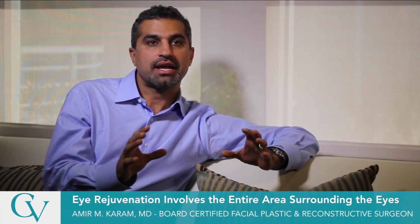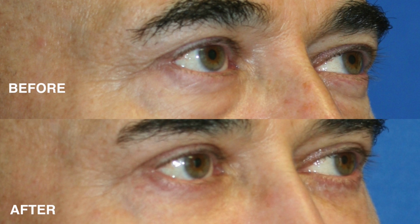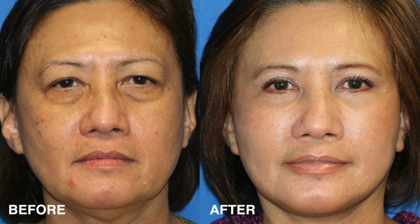It's important to recognize all these pieces because at the end of the day, the purpose of an eye rejuvenation procedure is to restore the eyes back to their youthful and refreshed look. It is not to change the individual's appearance or to create something that didn't exist before.